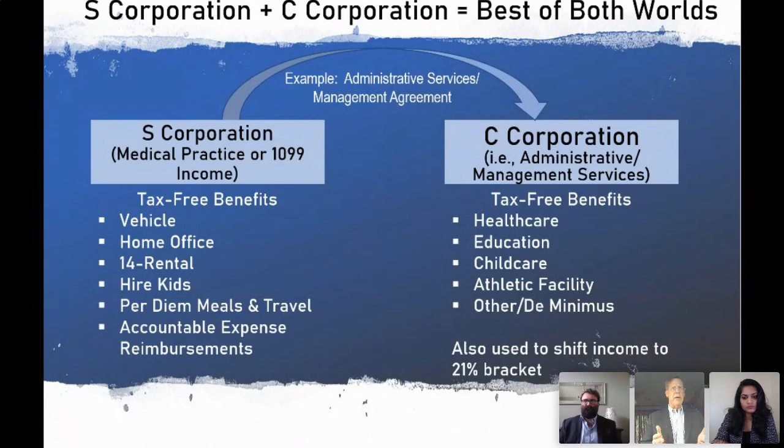So for a married filing joint taxpayer, generally, up around $110,000, $112,000 of taxable income, you are bumped into the 22% tax bracket. So for most physicians that are out practicing, you're going to be well above the 21% tax bracket. So a C corporation can also act as an income shifting vehicle where you can shift income from your S corporation, which would have been taxed at your highest marginal tax bracket, down to that 21% bracket.